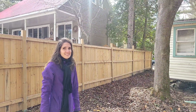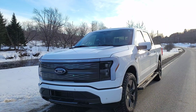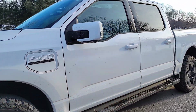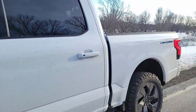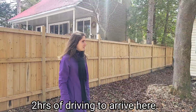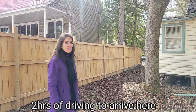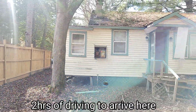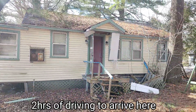We made it so far with the electric truck. The F-150 Lightning made it here at basically freezing temperatures, and we made it without having to stop and charge. We're still well above the halfway point, even though we drove for an hour and a half. We'll be fine to go back home. We'll be able to do 3 hours of driving without any issues.